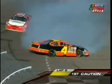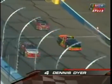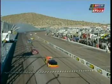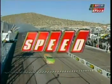Long to run him down, too. Greg Pursley very fast here this afternoon. He was very fast. Whoa, we've got trouble. We've got a spin in turn 4. That is Dennis Dyer. It's going to bring out the first caution of the day. Dyer spun in turn 4. The yellow is out.